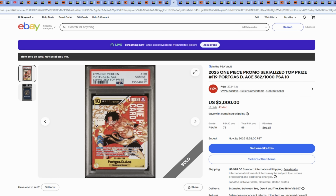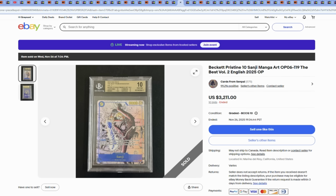We have Serialized Ace in English. This is number 582 out of 1,000. This went in a PSA 10 for $3,000 USD. And you can see here, PSA 10 pop 73, total pop is 89. And we're just getting started here, guys.